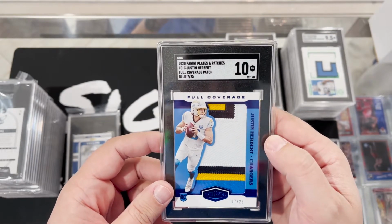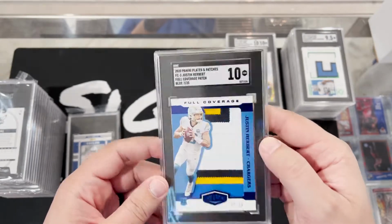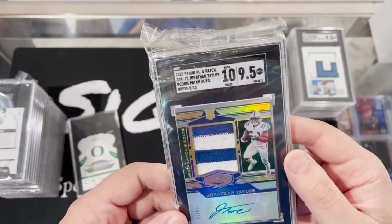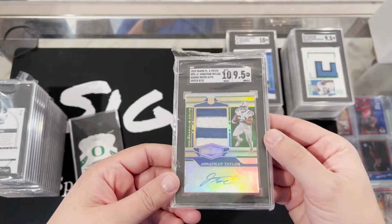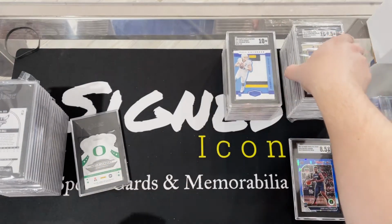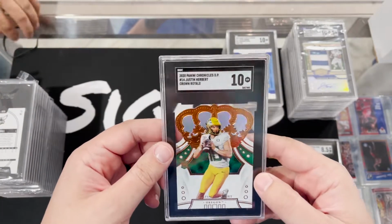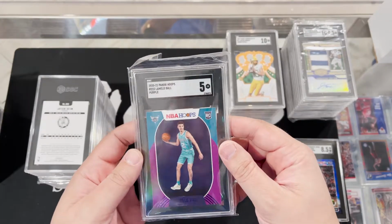Plates and Patches. Justin Herbert, full covered patch numbered to 25. That got a 10. Wow. That's a big boy. Jonathan Taylor, numbered to 10, Plates and Patches RPA, 9.5/10. Good card. Can't ask for much more than that on these RPAs. Herbert Crown Royal Chronicles 10. Beautiful. Oh my goodness.